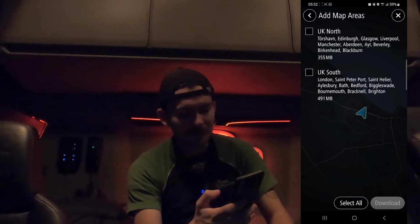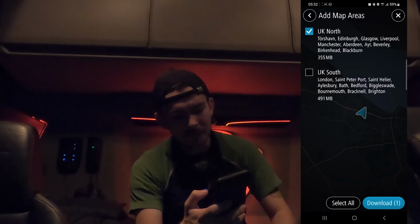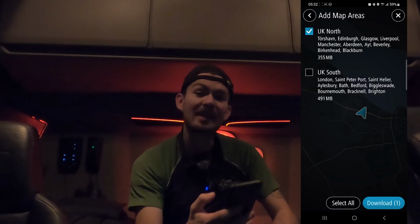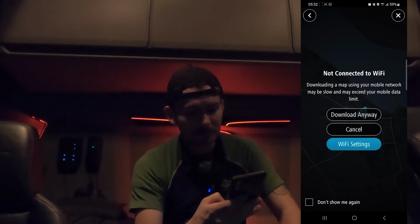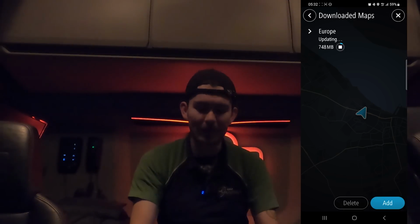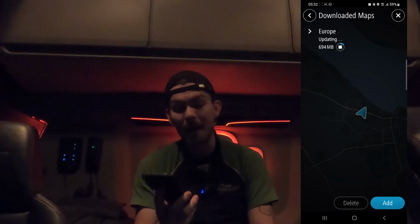And these are the maps I haven't downloaded. So I need 355 plus 491 megabytes as well. I think the central map was about 450 megabytes as well, off memory. Let's download both of them now. Download it anyway. Yeah, another 800 megabytes. So this app does take up quite a bit of memory.